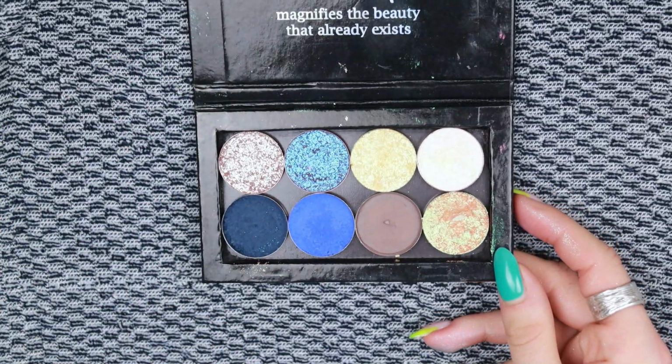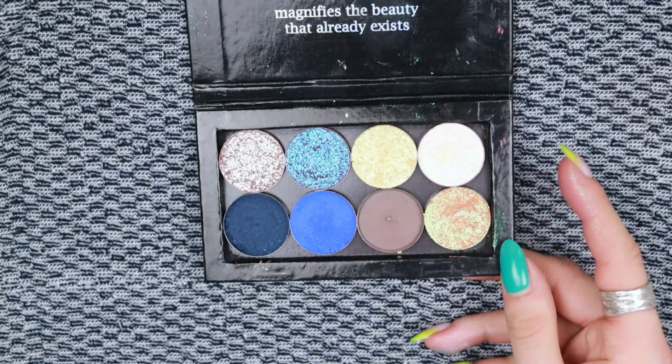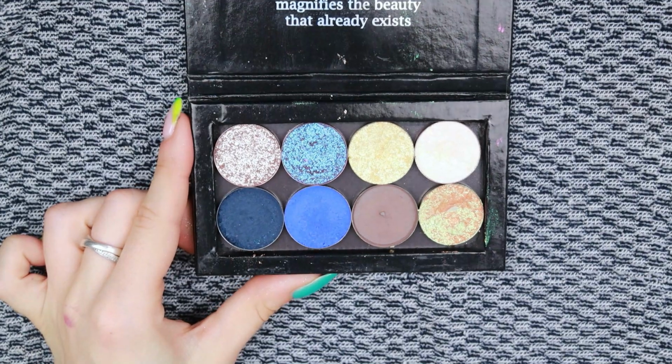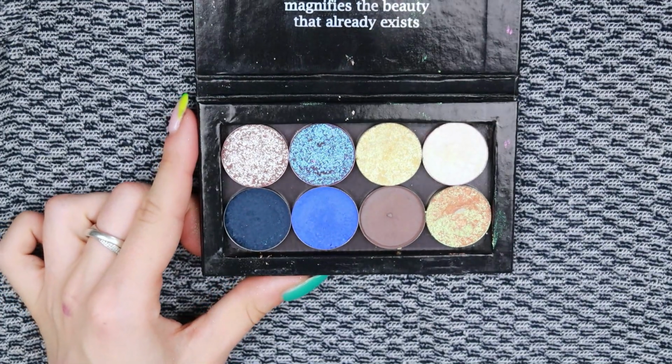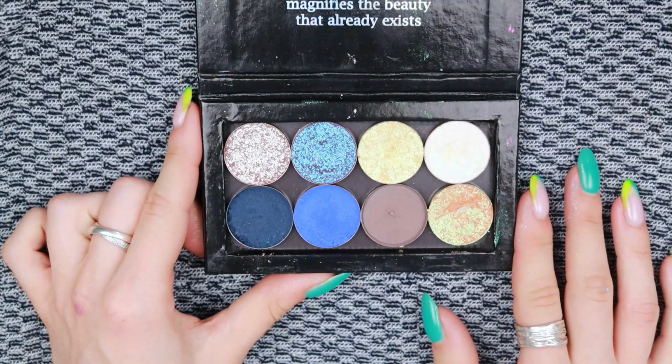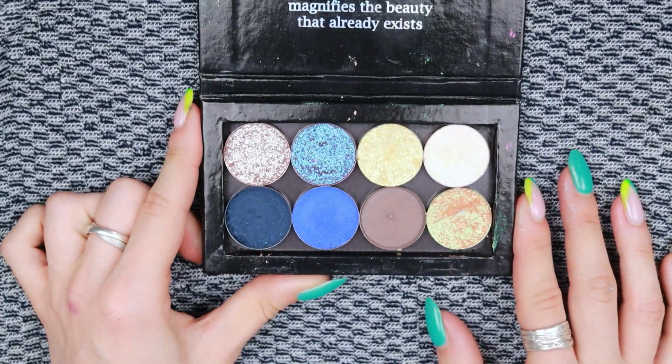Okay, this one is going to be a hard one because this is my everyday makeup drawer little palette for right now, and I've had a blast with these. I've really had a blast. So, I love all of them. This is the thing. I love them all.